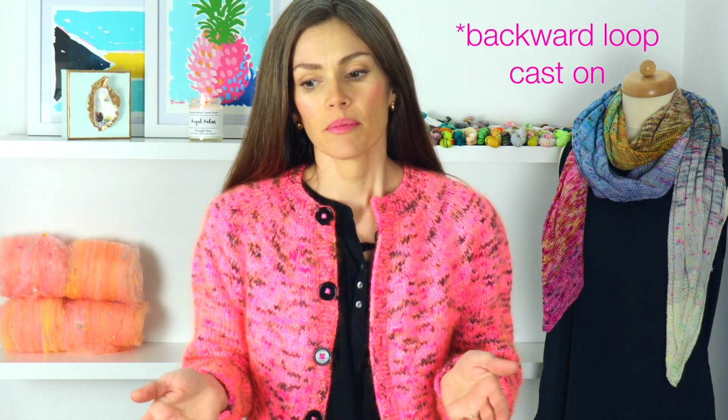I love, and I don't know if this is what they're called technically speaking, but I love a backward cast on buttonhole. So basically, you're casting on a few stitches in order to make a hole. I guess that's the best way to say it, instead of like a yarn over, a knit two together yarn over type buttonhole.